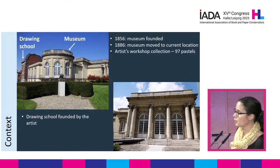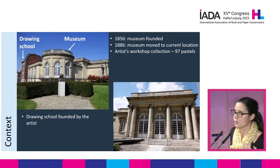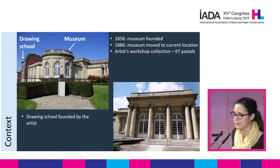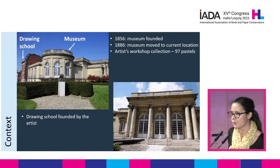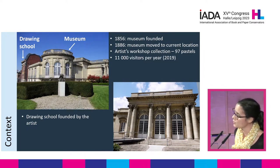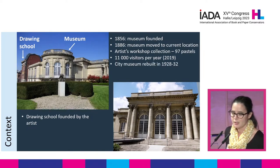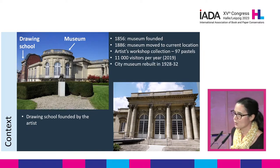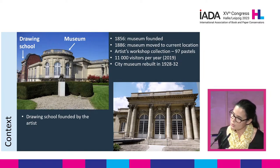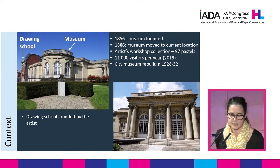What is remarkable about this collection is that the core of the collection actually comes from his studio, so this is whatever was remaining in his workshop at his death, and today there are about 97 pastels by him in the museum. It is, however, a small museum. They only get about 11,000 visitors per year, and it is a city museum, so I will emphasize that again later in the presentation. And as you see it today, it was actually rebuilt between 1928 and 1932.